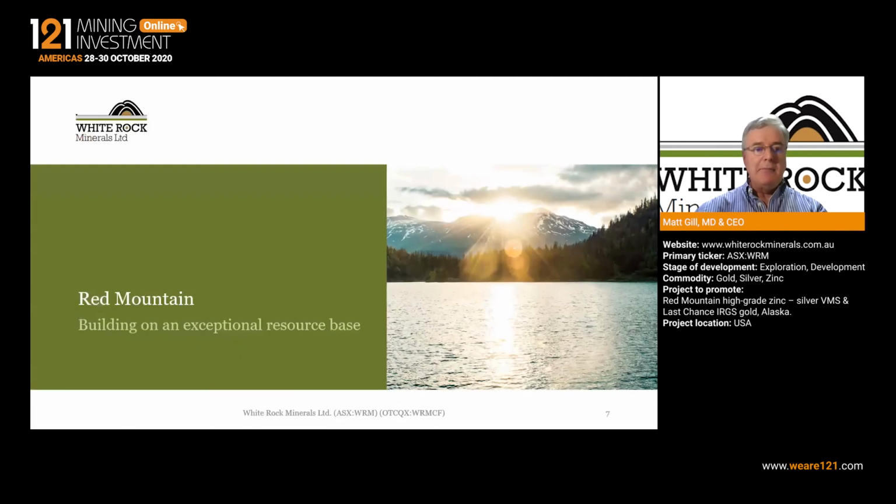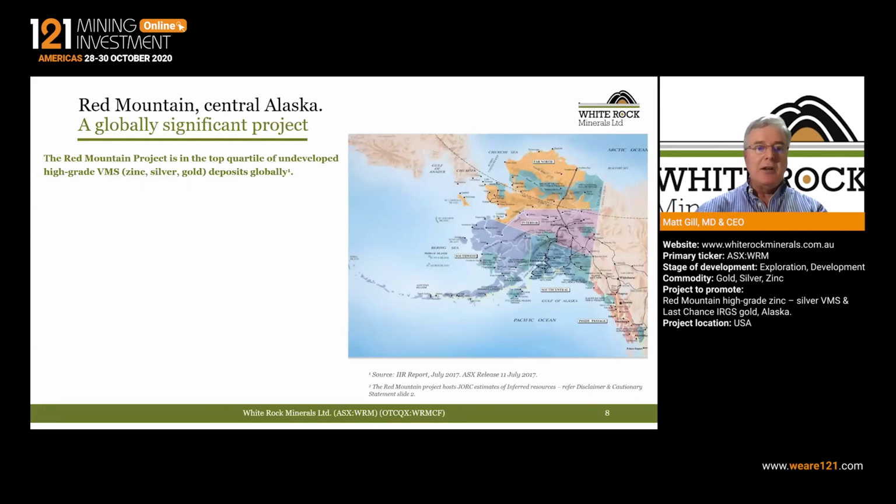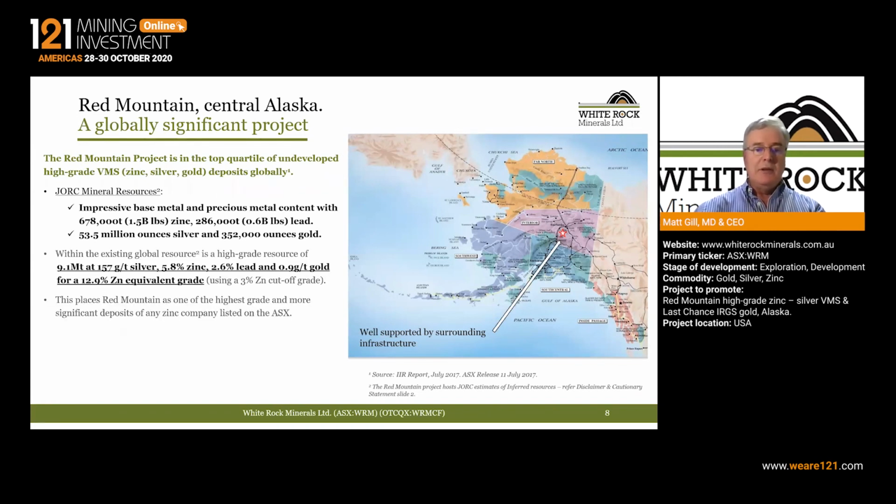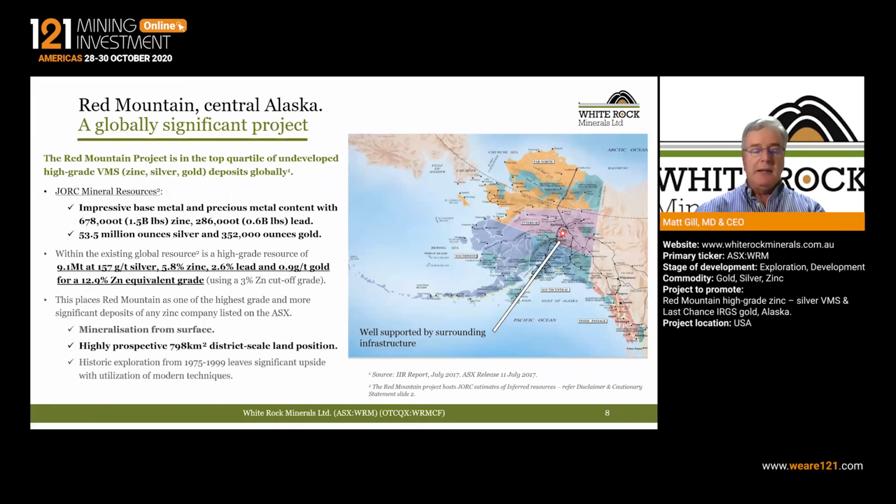So a little bit about Red Mountain itself. As I mentioned, high-grade VMS, which is zinc, silver, gold, rich polymetallic. Significant quantities, this is all JORC resourced. Significant quantities of zinc, lead, but you can also see silver in ounces. Some great grades in those polymetallic metals. Central Alaska, so well positioned, 100 kilometres due south of Fairbanks, district scale land holding.